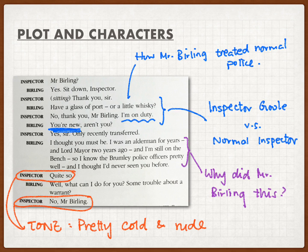And remember, in the previous part, we've already said that Mr. Berlin was going to receive a knighthood very likely, and without any scandal or without anything wrong, he would have received the knighthood. So before Mr. Berlin saw the inspector, he thought that this inspector was just here to get a warrant because he was still on the bench, so working for some law cases.